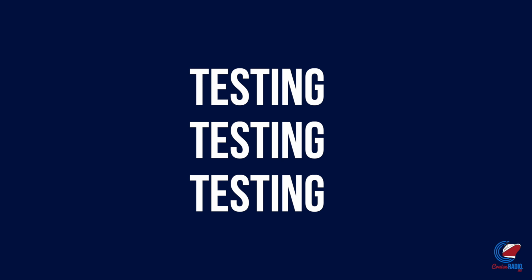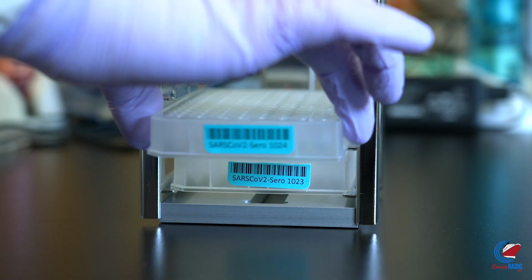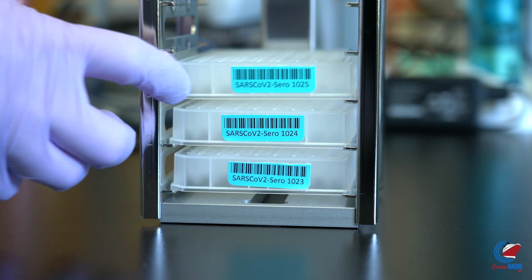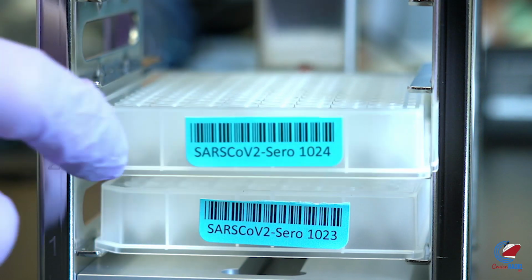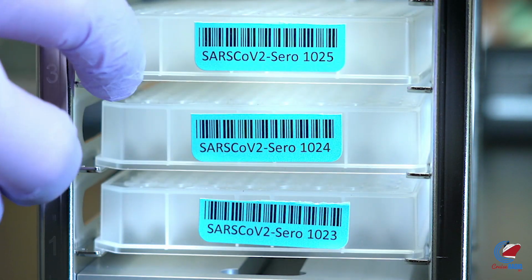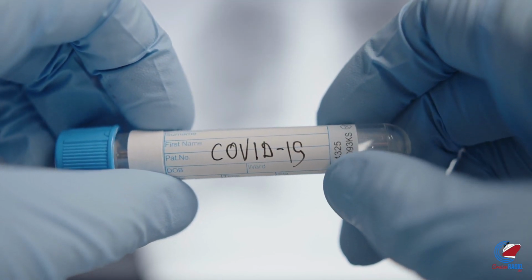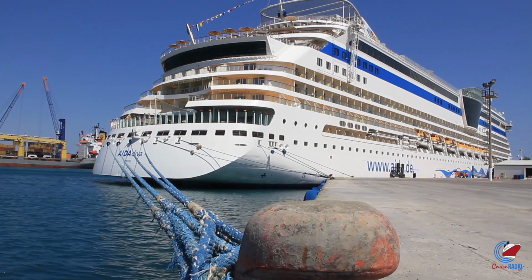Testing, and more testing. Before a cruise line can even consider applying for a conditional sailing certificate for a particular ship, and within 60 days of the framework being issued, cruise lines must obtain samples from 100% of crew members currently on board vessels and submit the samples to an approved laboratory on shore for PCR testing. When results are received from the lab, the cruise line must report them in full to the CDC.